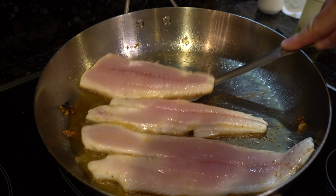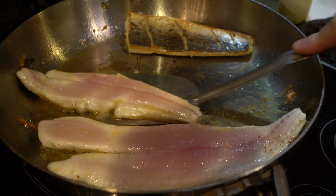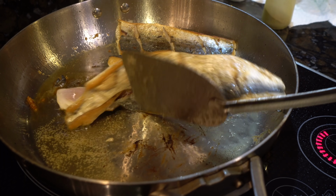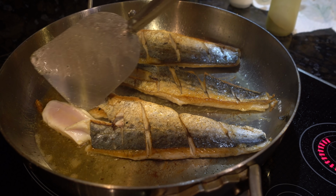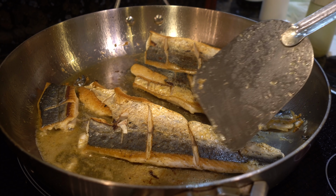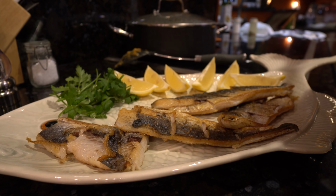And your fillets will definitely let you know when they're ready to be flipped. 2/3 of the way skin side down, and then only 1/3 of the way on the other side, and you should get that beautiful golden brown color right there. This mackerel I just flipped over, I should have definitely cut him in half because he was a little bit too long to be flipping. And another suggestion I make is make sure your fillets are very, very dry before you do this.